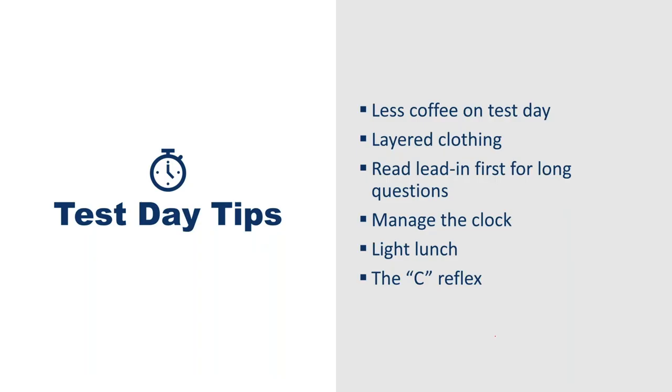All right, some test day tips. A couple of things to keep in mind. On test day, you are going to be jacked up, so keep those stimulants in check. You will be going to an office building, and a lot of these office buildings have the air conditioning on max, even during the summertime. So come in with layered clothing. If the sun comes to your side of the building and there's direct sunlight, then you can adjust your clothing for comfort.